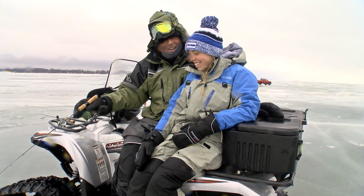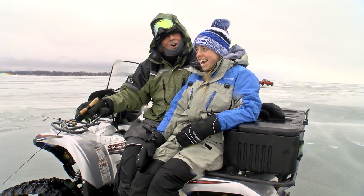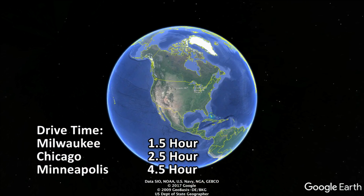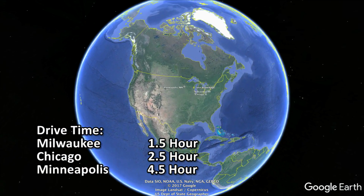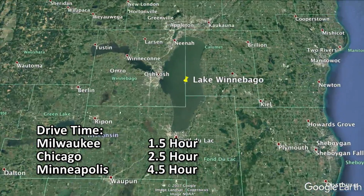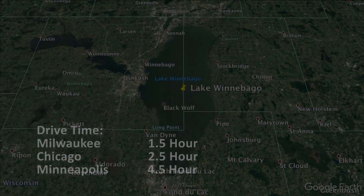Well, the wind has died down now and you had a good morning of fishing, so I think we're gonna have a good afternoon. We were fishing Lake Winnebago in Oshkosh, Wisconsin. A 1.5 hour drive from Milwaukee, 2.5 hours from Chicago, and 4.5 hours from Minneapolis.